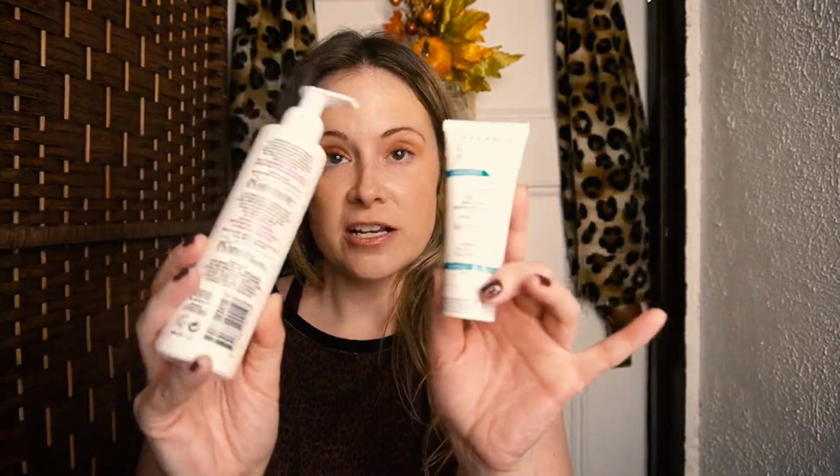So I have this, and I also have this one. This is kind of the same thing, except it's the hydrating one. This is a hydrating gel. So it's also a moisturizing and soothing cream for infants, children, adults, sensitive, dry, or irritated skin, and it's the same thing. These two products I would definitely look into.